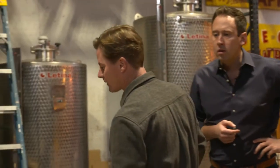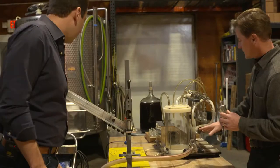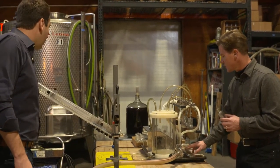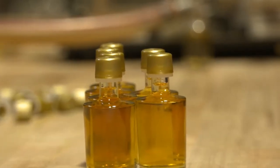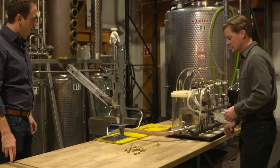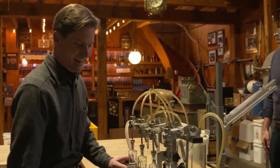This is our small bottling area here. Applejack is our second best seller, and it's aged apple brandy. This is an Italian bottler where the spirits come up through this hose. And then fill up the small bottles here, and the excess goes into the reservoir. And it's really easy. All you need to be able to do is put it on like that. All right. Take it off. Looks like an old chemistry project that I tried to put together in high school.